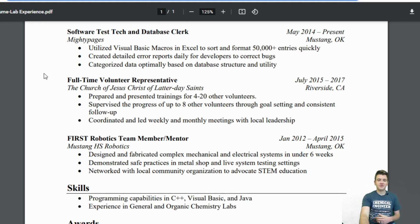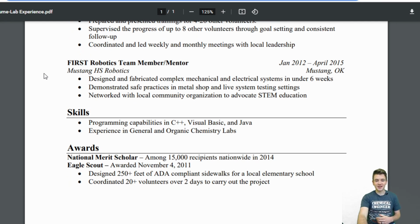Next, I do have a very, very small skills section. And you see, I didn't put any soft skills here. That's something I was kind of missing that I could have. But I put my programming knowledge and the fact that I had done some labs. And you see, these skills all came from classes I'd taken in high school or college, but I was still able to add them to my resume without saying, well, I took Programming 101 and I took Chemistry 1 and Chemistry 2. I said, these are the skills I've learned.